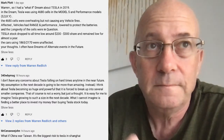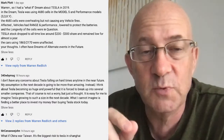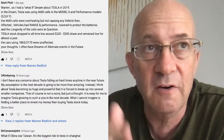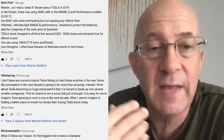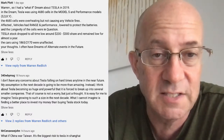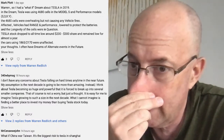The 1865s are great. The 2170s are great. The 4680s with structural pack are an improvement, and they need to work on their iterative engineering to get the 4680s to have higher energy density and to get the structural pack to add more value. So that's coming, but until they ramp 4680 in really high volumes, it's not necessary. Take the 4680s you make, put them in Semi, put them in Cybertruck.